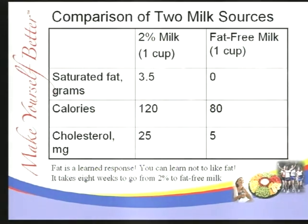Fat is a learned response, and you can learn not to like fat. It takes about 8 weeks to go from 2% to a fat-free milk. And again, if you try to do this overnight and go from 2% to fat-free, you'll think you're just tasting water, and that's what it'll taste like, but it takes about 8 weeks to make that conversion.